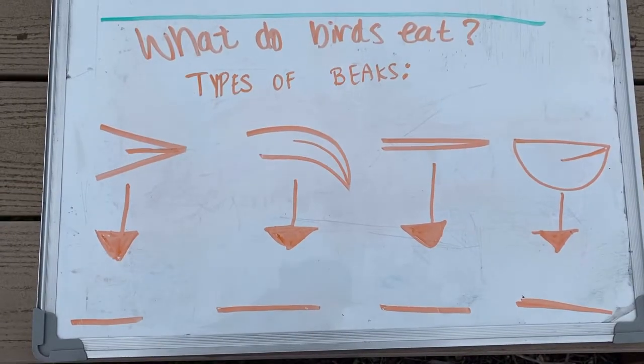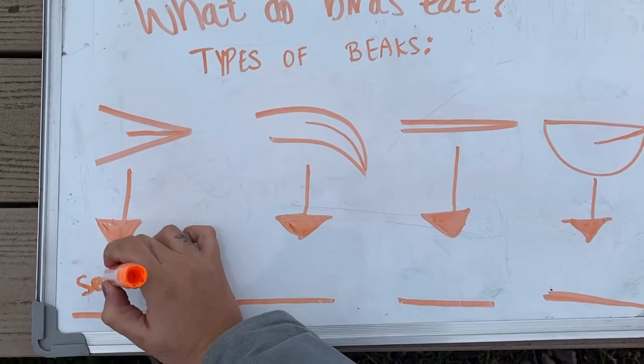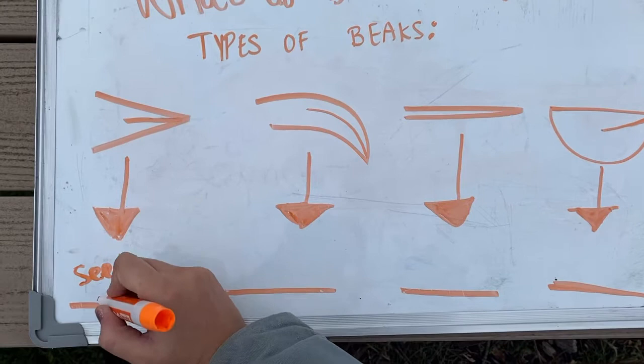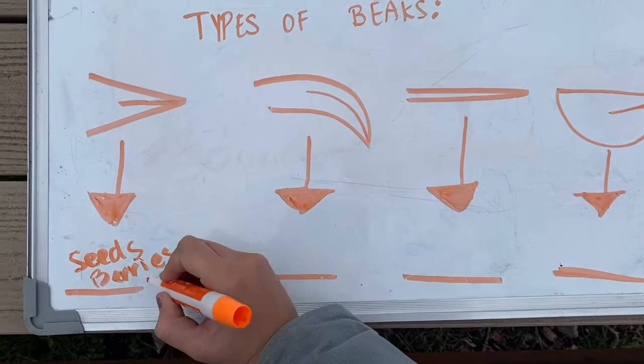These types of birds often eat things like seeds, and berries, and bugs.